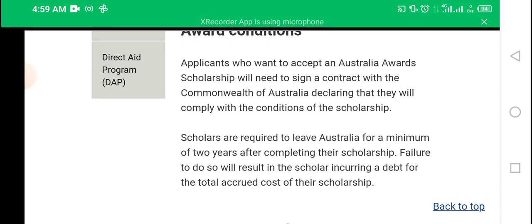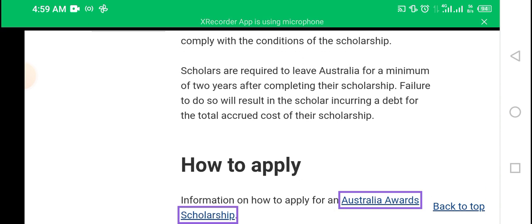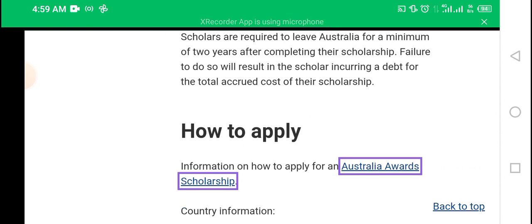Of course, you need to sign a contract with the Commonwealth of Australia declaring that you will comply with the conditions. Of course, nobody wants to invest their money this generously without an expected return or some accountability. So with that being said, let us explore the opening and closing dates.